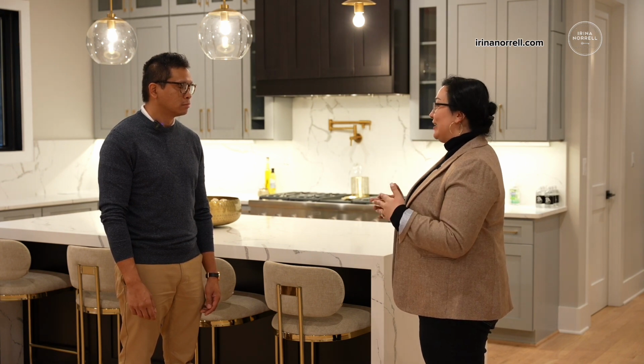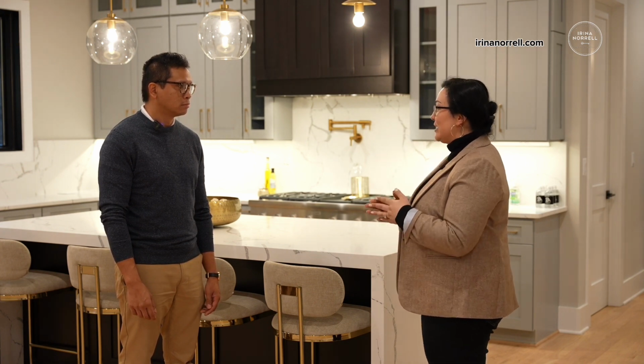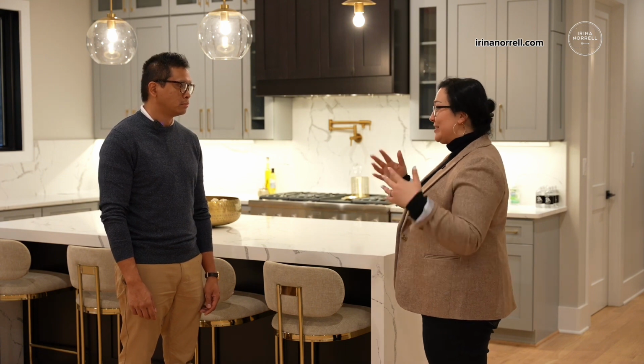An inspector is not here to say this is a good house or a bad house. It's here to observe what's happening at this point in time and give an accurate picture to the client. And then the family makes the determination whether or not the home makes sense for them.